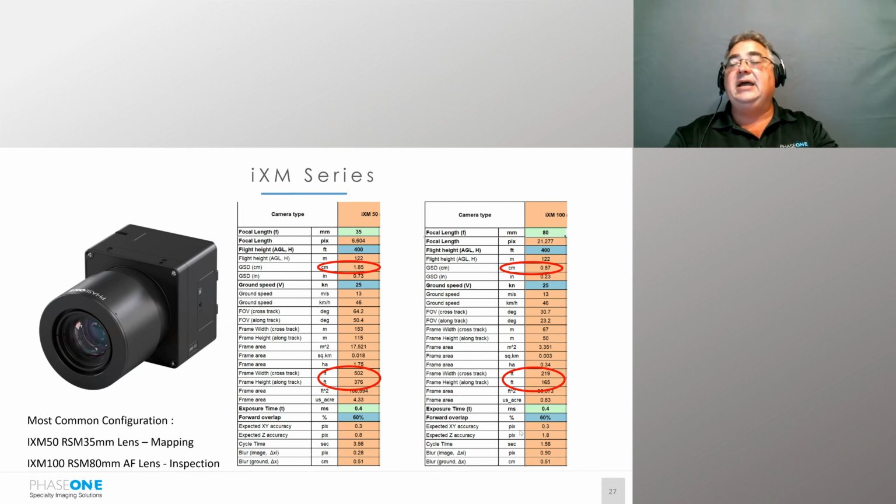Now, moving to the IXM 100, which is more used for inspections, with the 80 mil lens you're looking at a 0.5 centimeter GSD at 400 feet, and your frame area is 219 by 165. This has been very popular for a lot of the utility infrastructure inspections, but not limited to that.